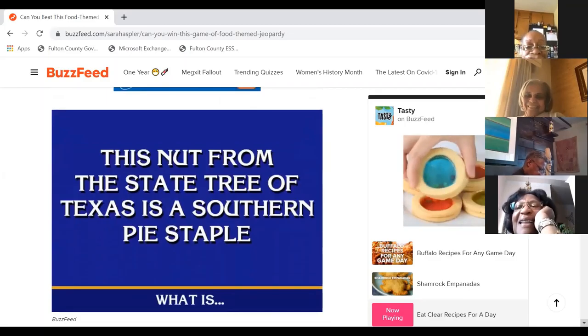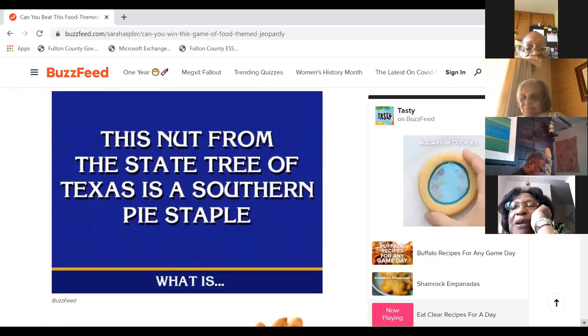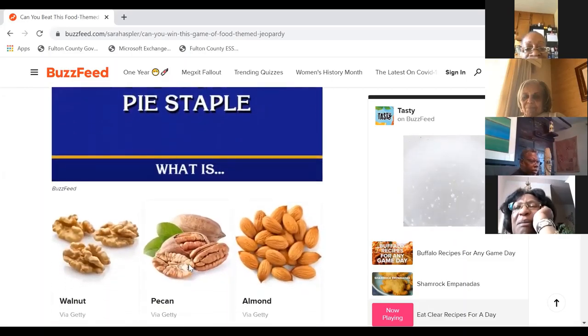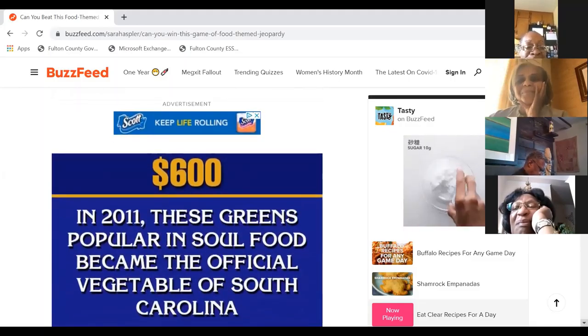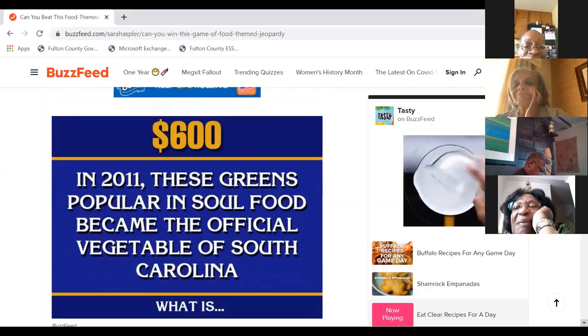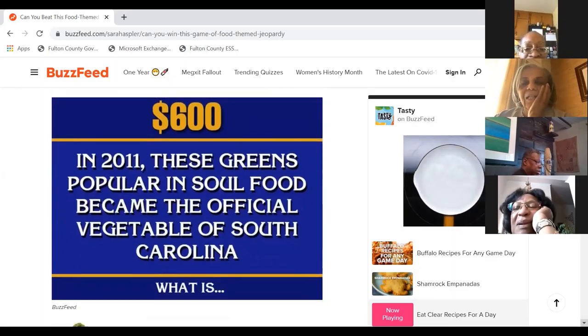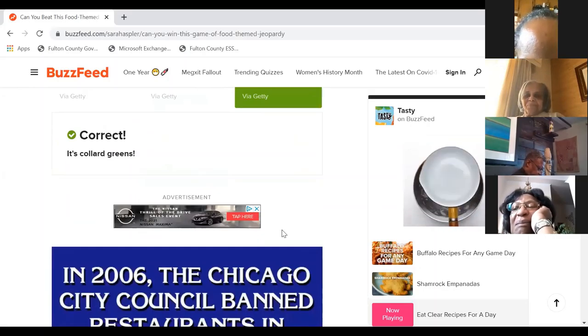This nut from the state tree of Texas is a southern pie staple. And y'all answering all these questions without Mr. Stacy Hill. Pecans. All right. Correct. I ain't gonna get y'all on one. For 600, in 2011, these greens, popular in soul food, became the official vegetable of South Carolina. What is? That'd be collards. Correct.